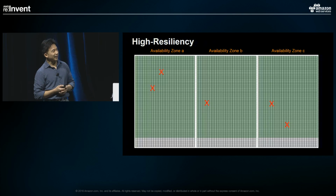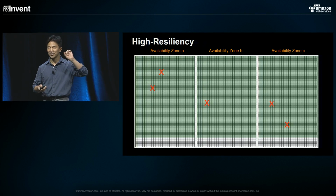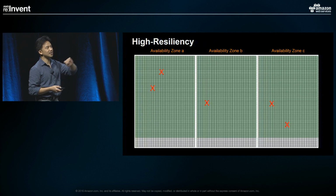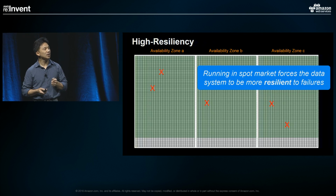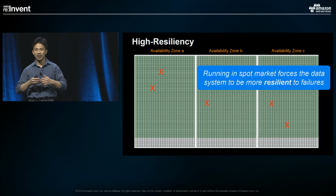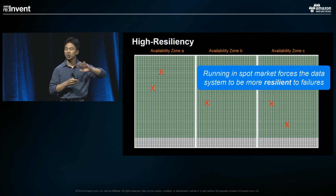In this example, you're looking at an illustrative view of 3 availability zones where the little green dots represent the instances that you would be running. This is an example of about 1,000 instances, about 333 each, where the X's indicate which instances are being terminated. One of the lessons we've learned along the way is that when you run in an auto-scaled environment where you can scale up really easily to 1,000 or 5,000 or 10,000 nodes, you start seeing a lot of this behavior. You start seeing terminations happen for multiple different reasons.